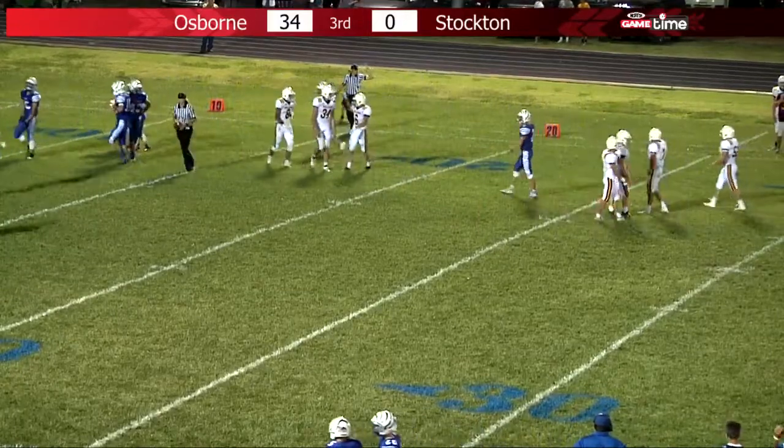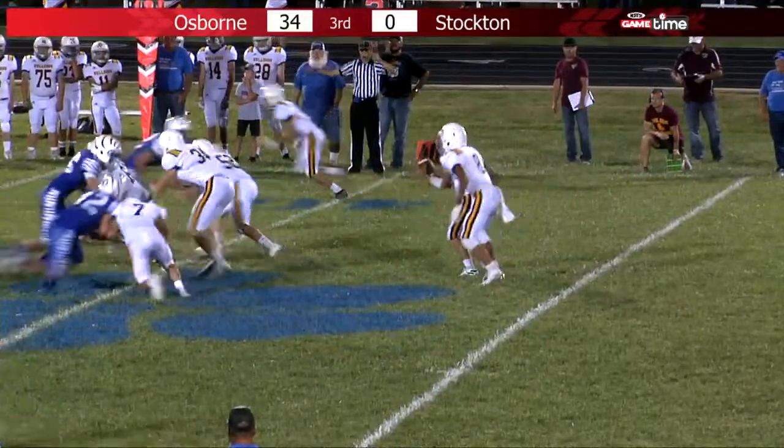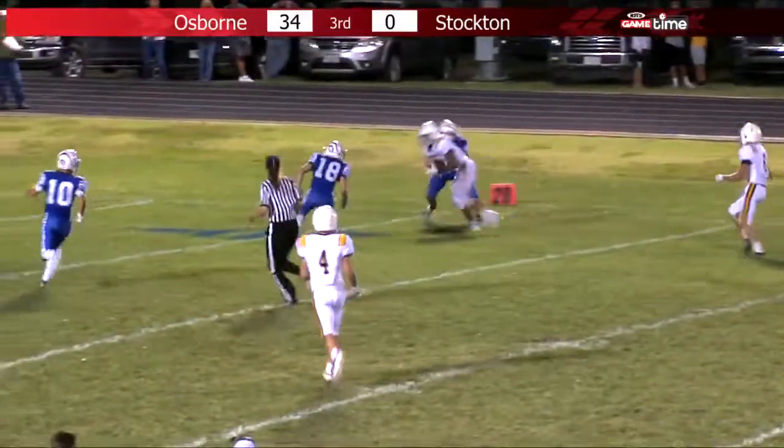Where? Oh, nope, that's a shoe. Sorry. Some type of laundry on the field. Oh, it's a towel. It's a towel.